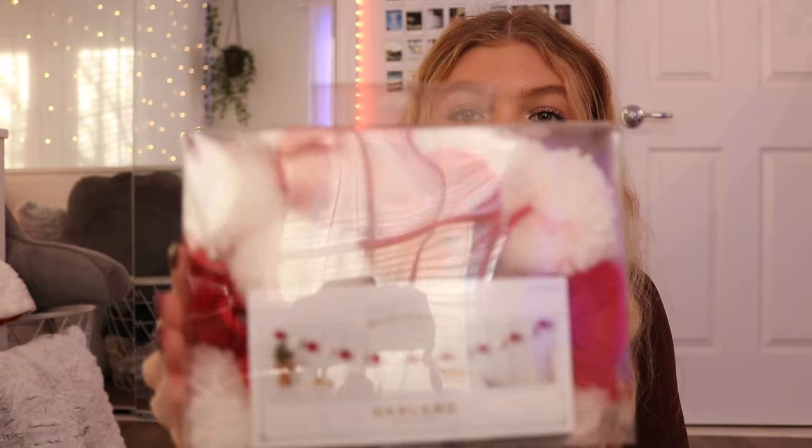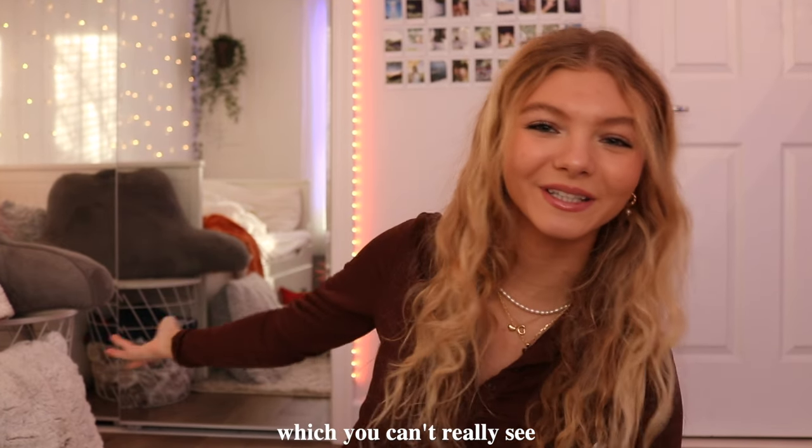Then I got this garland. It's like red and white, and I thought that this would look good around my mirror that's up over here. And then for my plant that's hanging up over there, I decided to put orange lights in it for fall. But for the winter time, I decided to get these Christmas lights. And then to put on my nightstand, which you can't really see because I have a ton of pillows on it now, I got this tree to put on it.